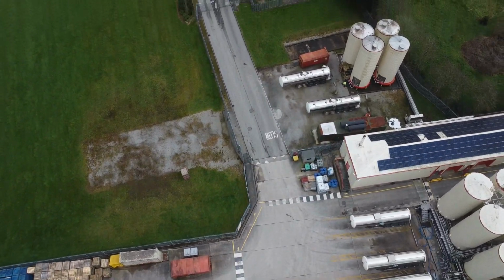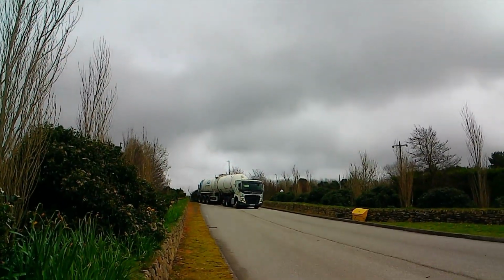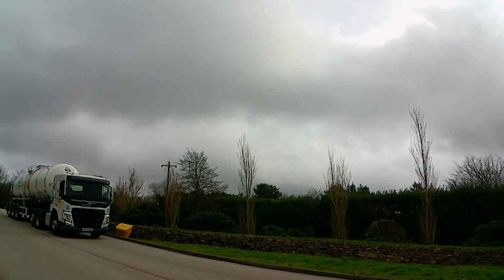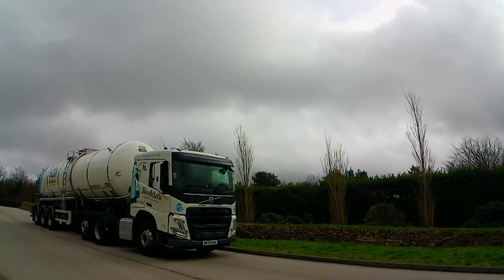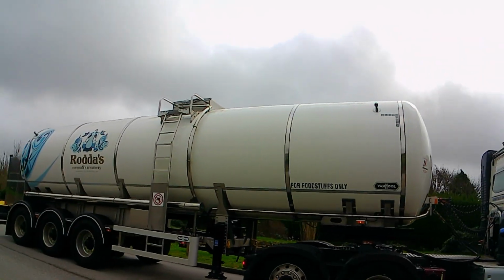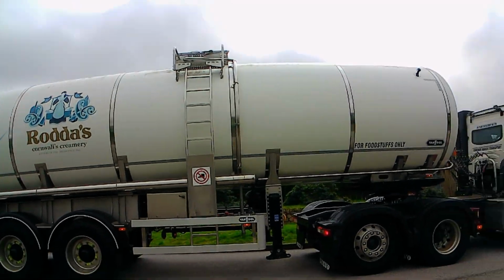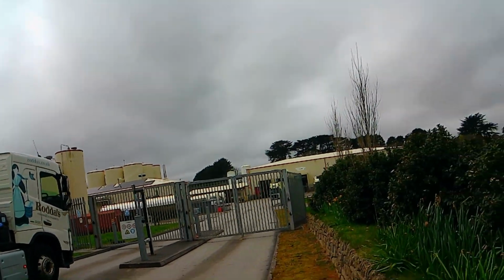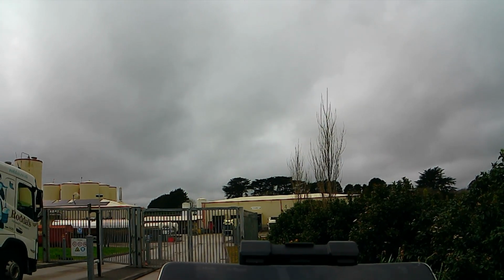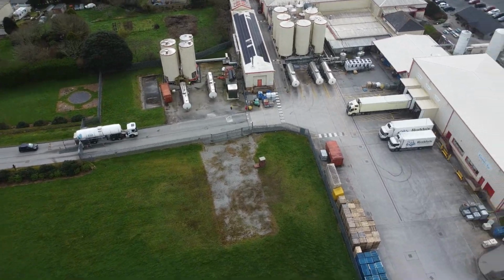Oh, we got a Rodda's lorry now coming in. So we'll get that one as it comes in. Catch that one on the body cam. It's a beautiful lorry, fantastic lorry. I'm assuming there's milk on board. Not quite sure what else it would be. So yeah, switch back to the drone and follow it in.